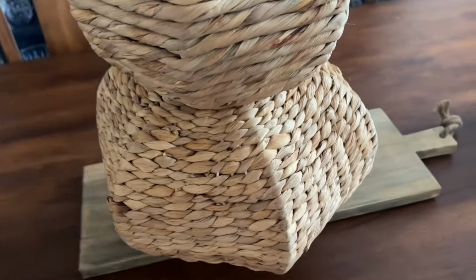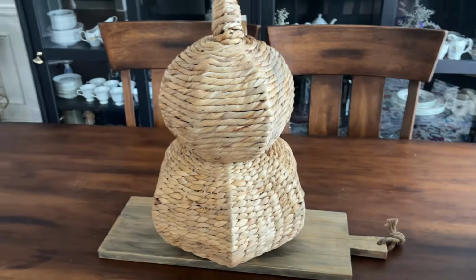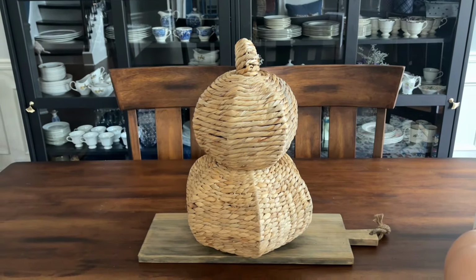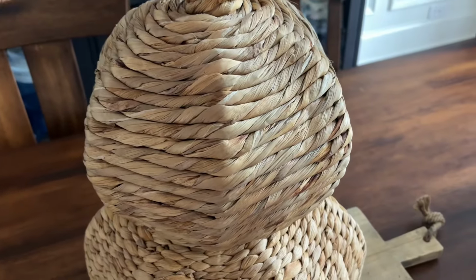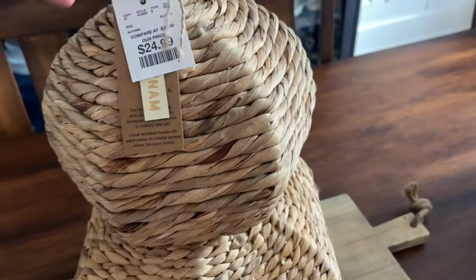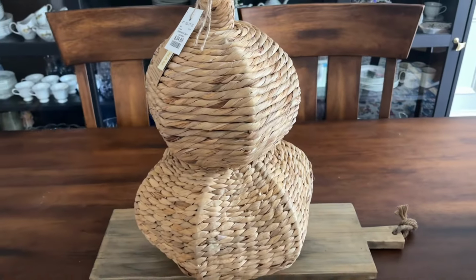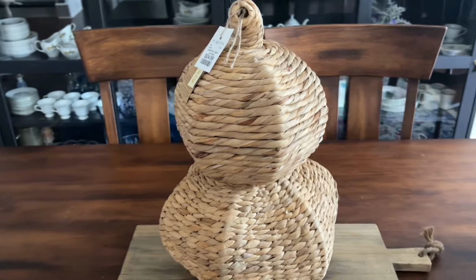And I think option number two could possibly be on my dining room table. I'm not 100% sure. Again, I'm not ready to even start decorating for fall yet, guys, but I just thought that this would be a fun way to start looking at different items and think about where to possibly put them in my home. And here is number two.